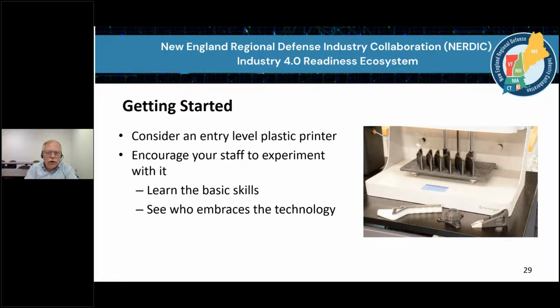A lot of people that we've talked to really encourage their staff to just experiment with it. We've heard people say, hey, if you need something built at home, bring it in and build it on the machine. We just want you to be able to use it. The people are going to be learning how to use it. They're going to learn the basic skills they need in order to operate it. They're going to learn the software that they need in order to operate it. And selfishly, by doing that, you're also going to see who's going to embrace the technology.